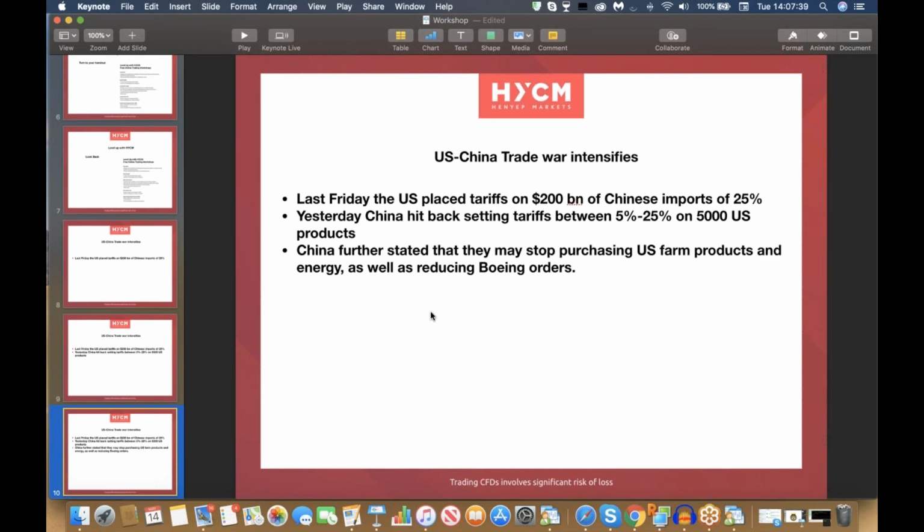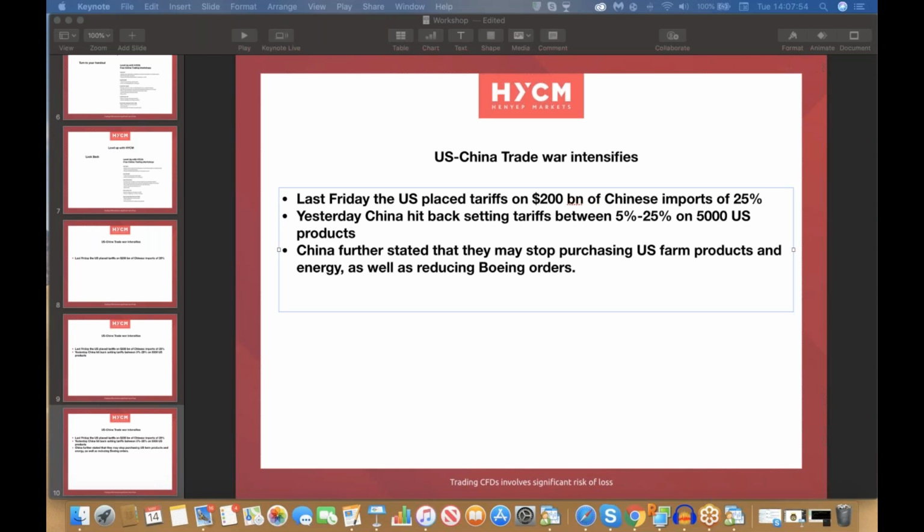Now, China further stated that they may stop purchasing US farm products and energy, as well as reducing Boeing orders. We saw a large fall in Boeing stocks yesterday. It's actually just worth pausing a minute to show some of you regular guys how the method I've been using, combining fundamentals with technicals, works, and this is a really good example. I'm going to show you the impact of that information on the Boeing chart, and see how price moved on that news.